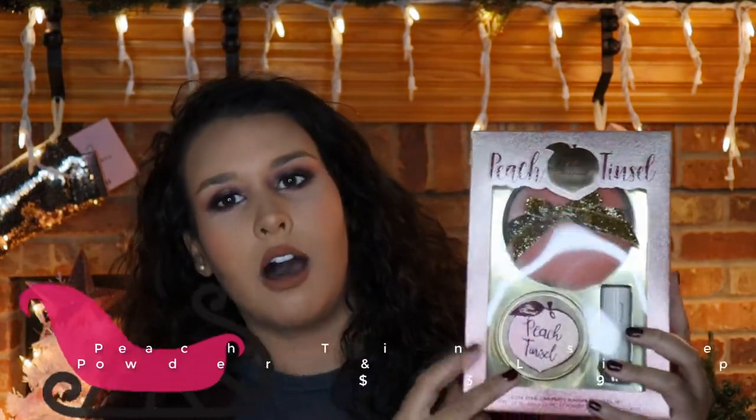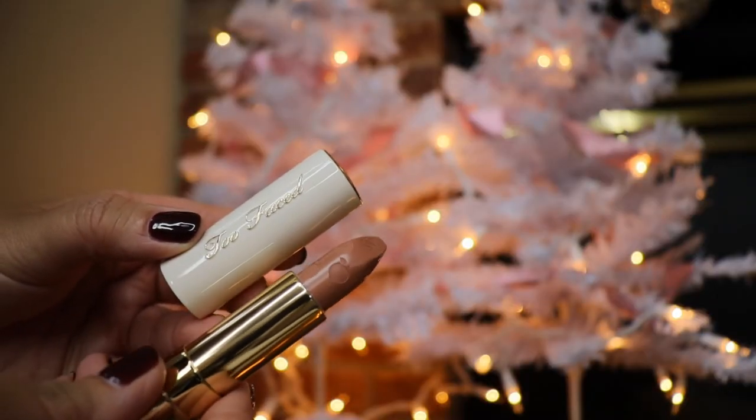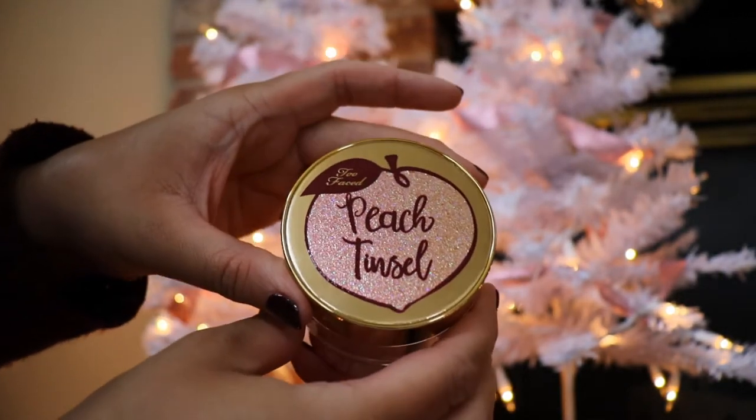It retails for $39, and it's still available on the Sephora website, and I've actually seen it in the Sephora shops. So in this gift set, you basically get a powder puff, you get one of their Moisture Matte Long Wear Lipsticks from the Peach Collection in an existing shade, and then you get the Peach Tinsel Loose Highlighter. So excited. So let's crack into this guy.